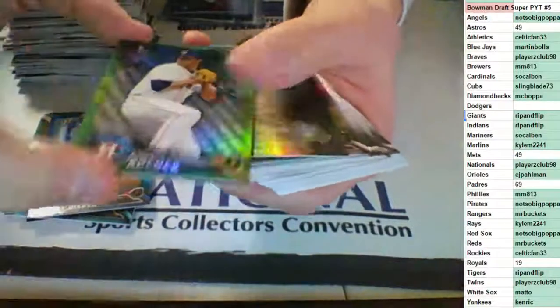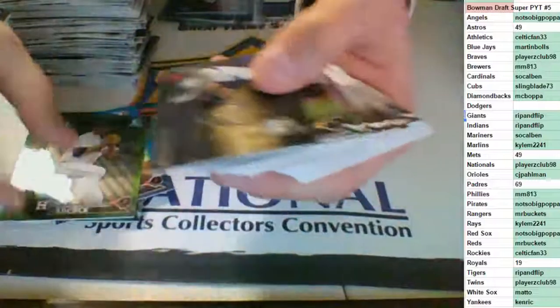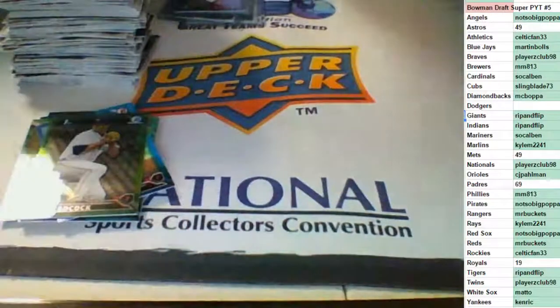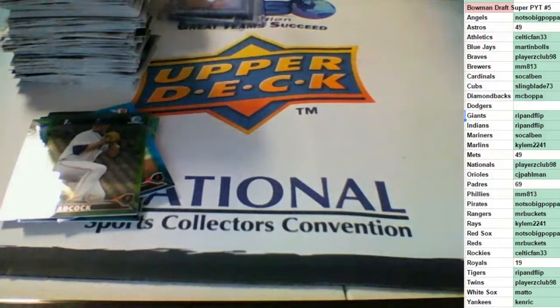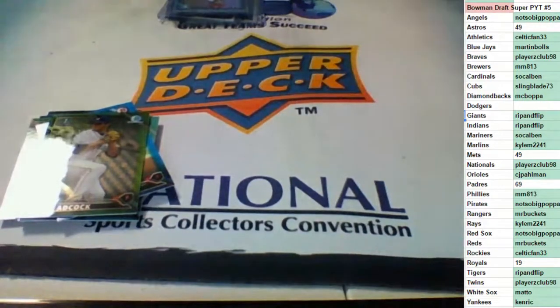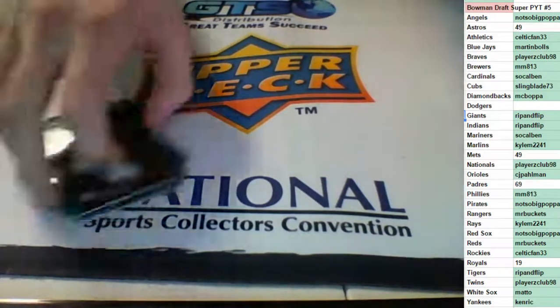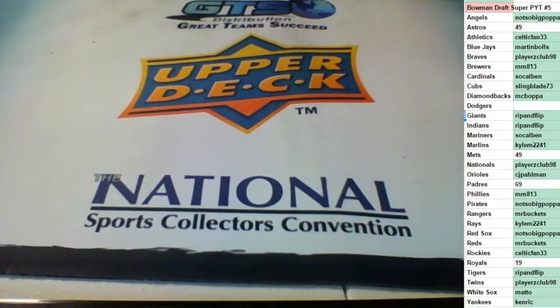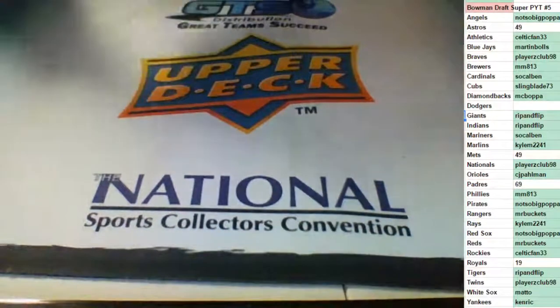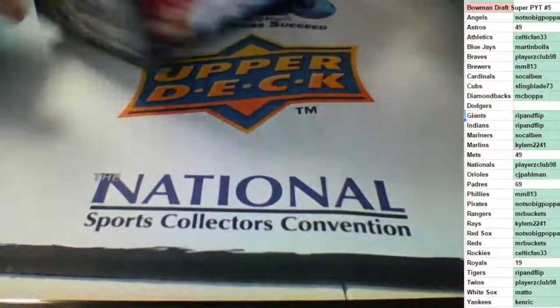Brett Adcock out of 99 on the chrome for the Astros. That's a no. All right, that's it for that box. Two left. Yeah, let's do it.